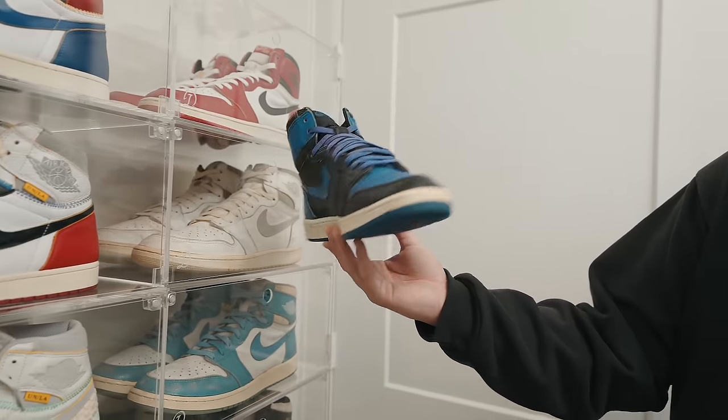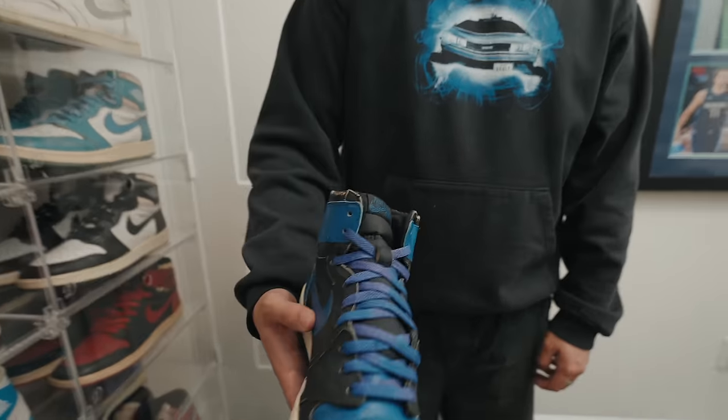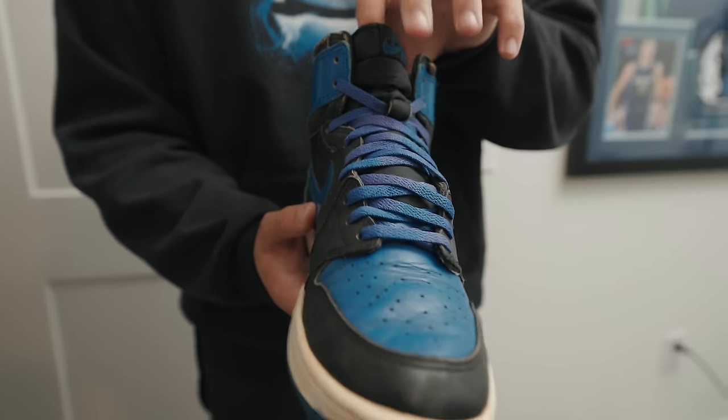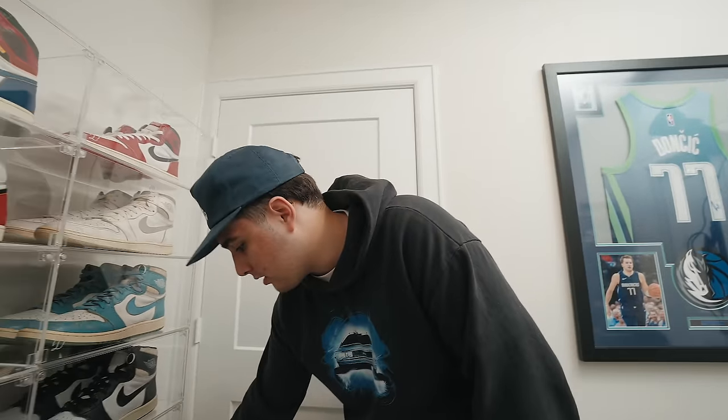Royal 1985 Air Jordan 1s. Beautifully aged. Look at these laces, man. Look at the natural aging on the laces. Is this Foxtrot? No. Really? No, those are original? The OG laces, yeah. Super sick. Wow. Very great. Beautifully aged, man. I love them. These are all pairs I'll literally never get rid of.